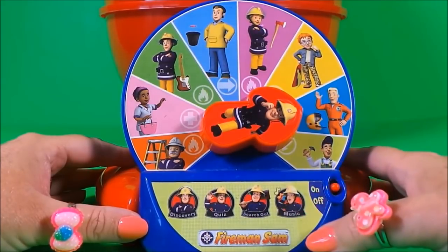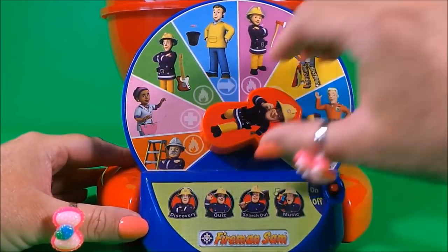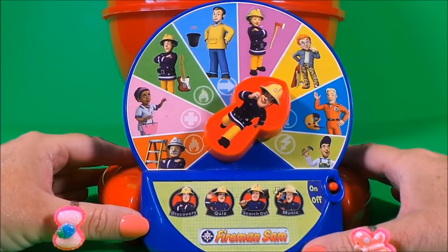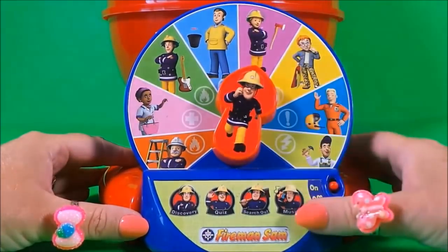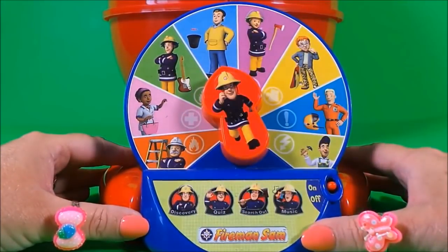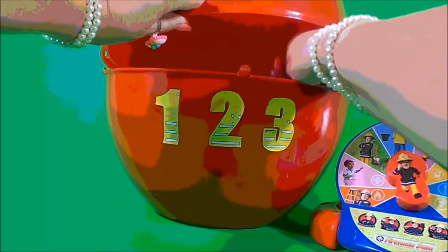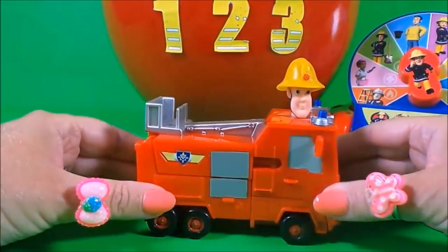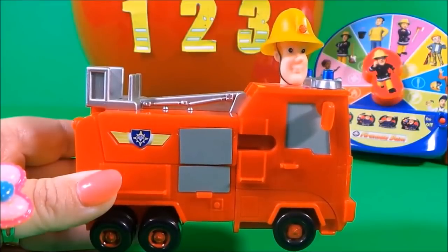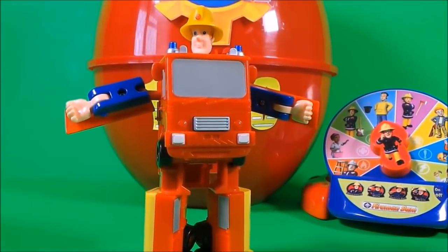Let's try one of these buttons here. How about music? Oh wow, it's our transforming Fireman Sam. He goes from this to this. So cool, Fireman Sam.